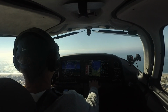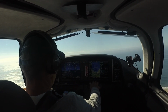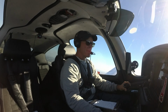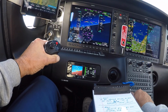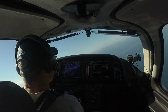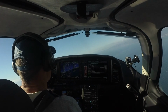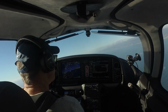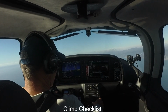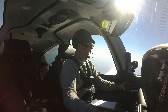SoCal departure, Cirrus 768 Foxtrot Sierra, 1000, climbing 3000 off Santa Monica. 768 Foxtrot Sierra, SoCal departure, radar contact, fly heading 270, climb and maintain 4000. Fly heading 270, climb and maintain 4000. Let's just pull it back out of the yellow there. Okay, oxygen not required. Let's put it on auto. Flaps verify up. They are up. Airspeed is at 120.